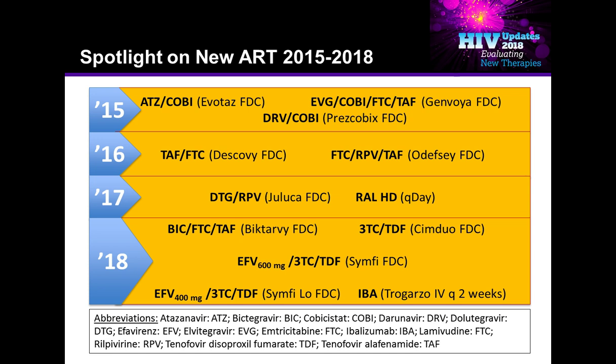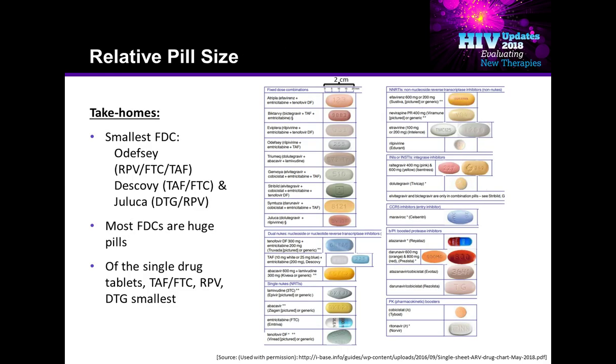But the ones that have come out in just this year are the fixed-dose combination of Biktarvy, and they also include a new class of HIV medicine, a monoclonal antibody, the first ever approved for HIV treatment, called ibalizumab. So I wanted to emphasize that for adherence, you want the smallest possible pill size that still gets the patient the regimen that is going to suppress their virus.